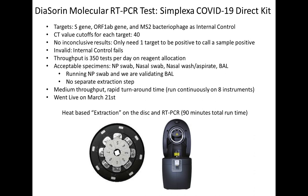For all of these tests, reagent allocation was an issue. I think that all of us in clinical labs, either doing testing or running labs, have seen that we can't necessarily get as much reagent as we could possibly run because of the overall need. It's difficult for companies to keep up. So we were on a 350 test a day reagent allocation, which I think put us in one of the more fortunate situations very early on.